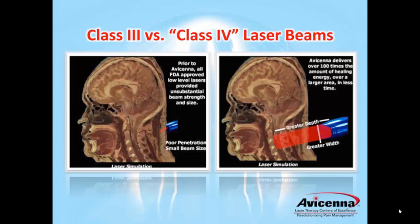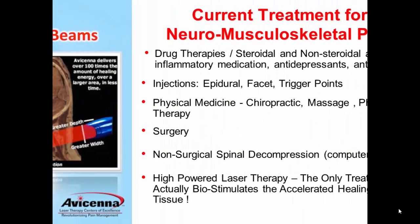If we're talking about nerves from the spine and the low back, the only way to get through all the paraspinal muscles, the supporting structures, the fascia, ligaments, and tendons surrounding the nerves is to have sufficient high power and penetration, and this is the only laser in the Coachella Valley that'll do that. And that's what helps us to achieve the phenomenal success rate that we have in our office.